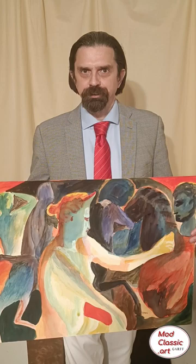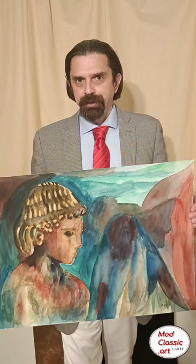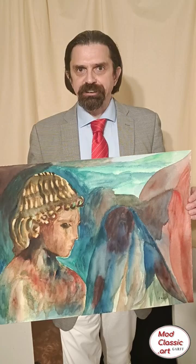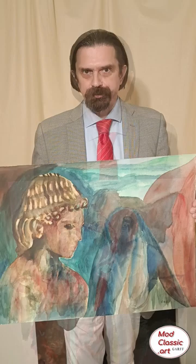Here instead the master painter portrayed an ancient beauty. Greek Youth is the name of this watercolor. The beauty, as you can see here, is a classical one from the ancient Greek heritage, classical heritage.